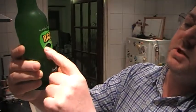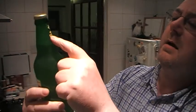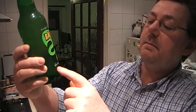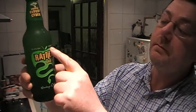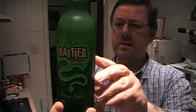And this one, as you can see, it's got a nice label, some info on the back I'll read. Rattler Original. It's got a picture of a rattlesnake up here. It's all nice. Cornish Cloudy Cider, spelt C-Y-D-E-R. I don't know why that is. Perhaps that's how they spell it up there. Anyway, Rattler's Original, 6% volume on the alcohol. It's a 500 milliliter bottle, and I'll hold that there while I read.